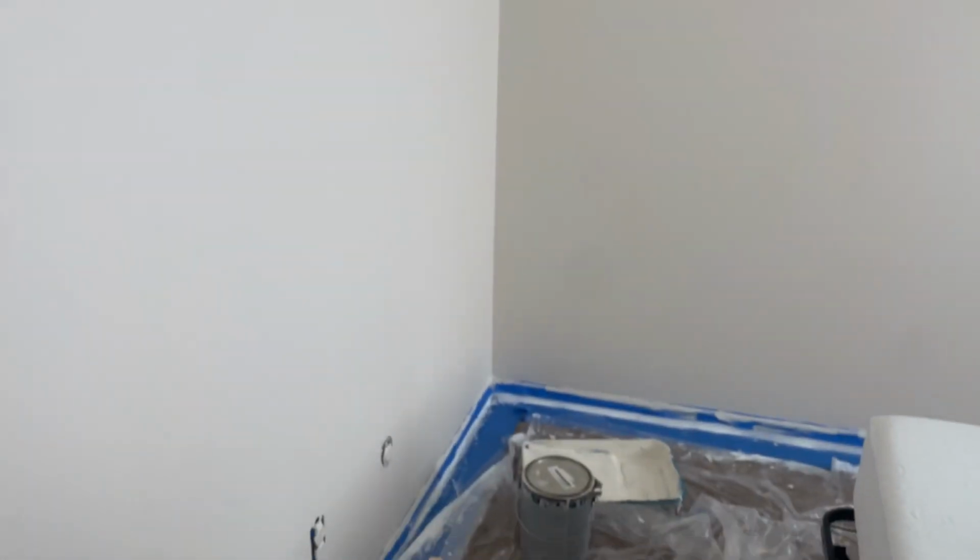Okay, so we finished the second coat. We ended up putting a bit more white into the paint because it wasn't as light as we thought at first.